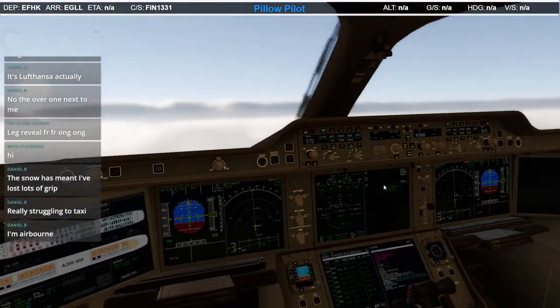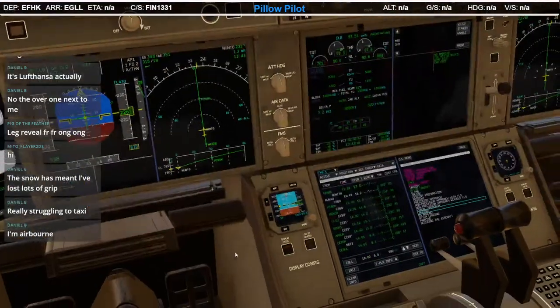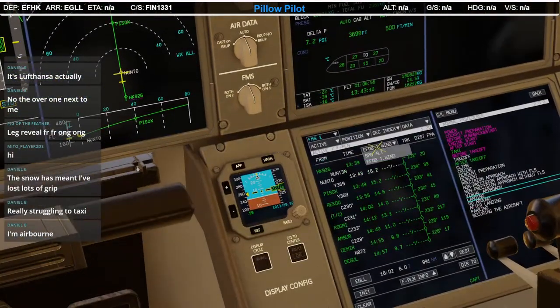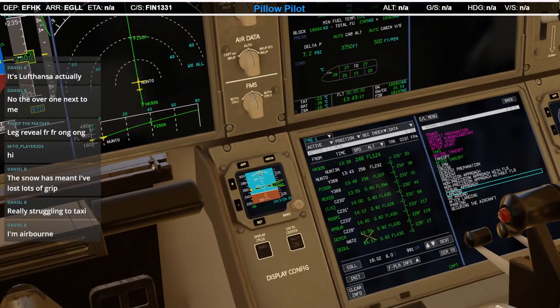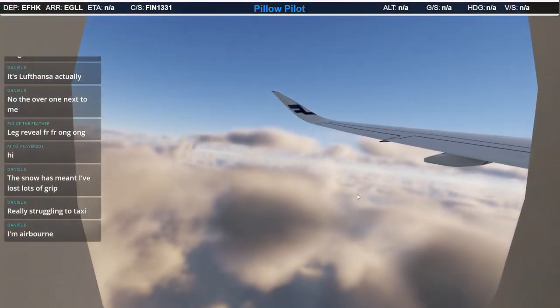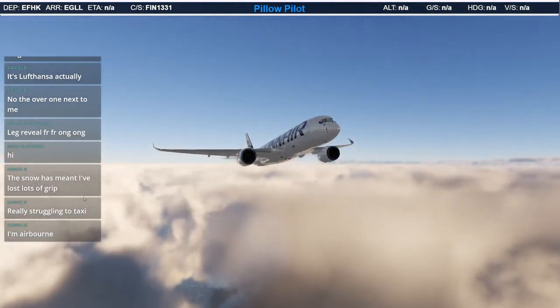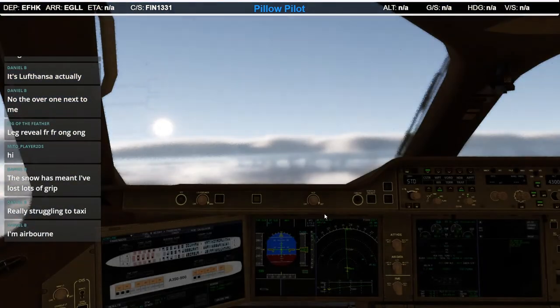We can release the parking brake. Oh, the seatbelt signs as we climb through 250. Still got speed warnings on. There's no constraints. I wonder why we're still holding such slow speed. And there we go, starting to produce vapor trails there. Lovely. We're climbing up through.